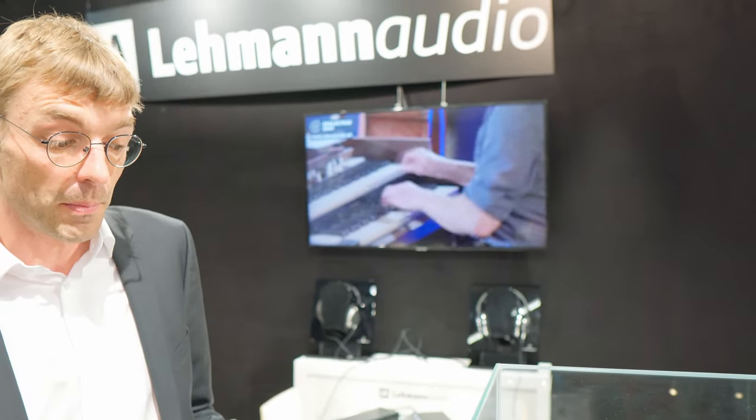What's new here is the Decade Jubilee. It's an upgraded version of the Decade Fono preamplifier. It got the capacitors, for example, from our big one, the Silver Cube. It has a four-layer PCB. Everything is a bit more channel separated. A gorgeous device. It's really nice. And it's about 3,400 USD.